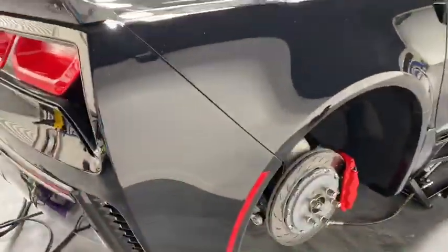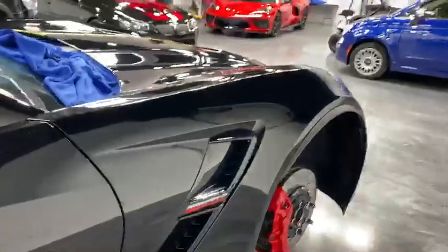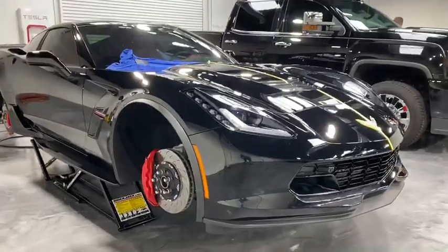This is a brand new Corvette and has quite a bit of scratches and issues on the paint, but we are correcting it. Take a look. All that's going to be corrected tomorrow, and we'll show you some more video on the 2019 Corvette Grand Sport.